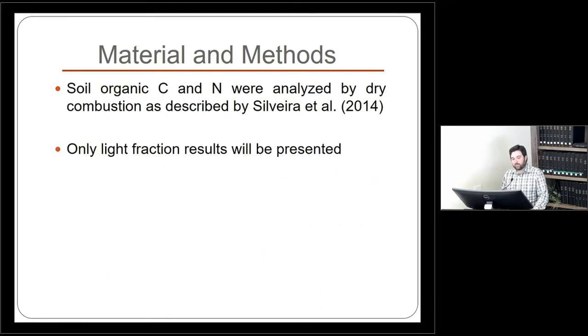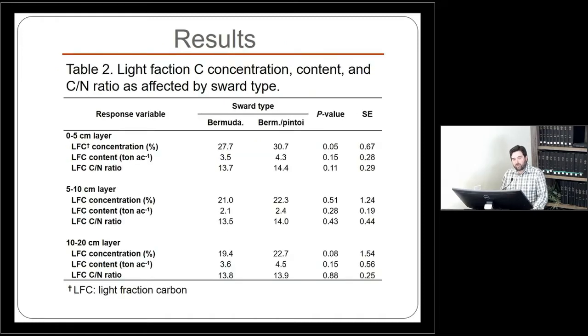So we evaluated the soil organic carbon and nitrogen concentrations in all of those fractions. However, due to the time limit of this presentation, I'm going to present only the light fraction data. That is where we found our differences. So beginning with the results now, this table shows the effect of sward type on our light fraction carbon response variables. And the only significant effect that we had was an increase in light fraction carbon concentration at this top layer.